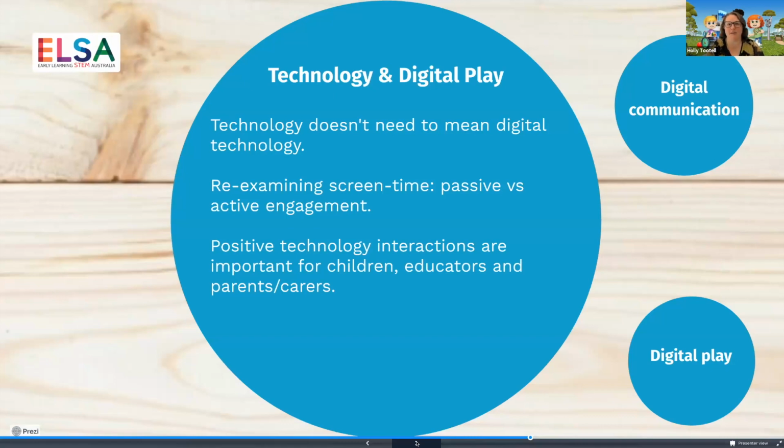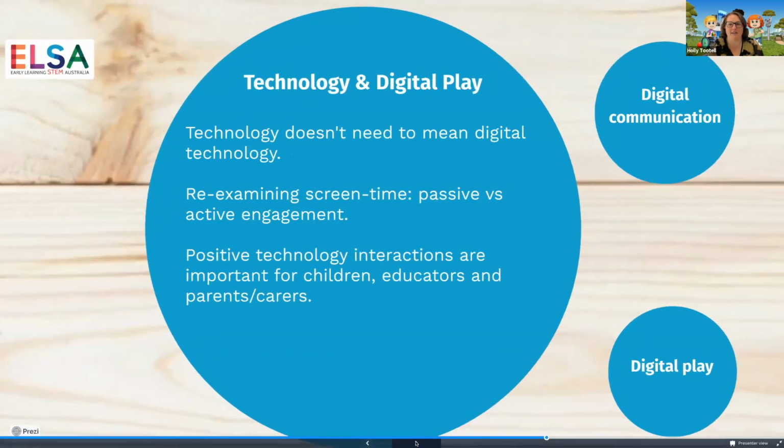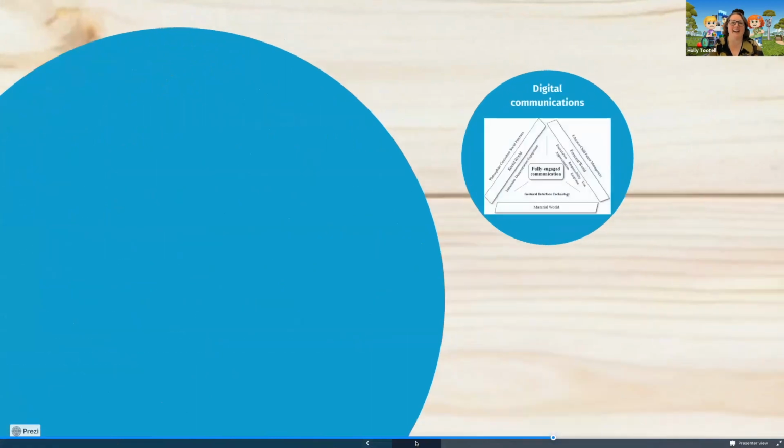It's really important that young children have positive technology role models, so they learn to understand it's just one of the many tools in a big tool set that they can draw from when the time's appropriate. So by modeling that positive behavior as an educator and as a parent, children are set up for success in their future technology use. If we jump into digital communication now, I think this is my famous triangle slide.